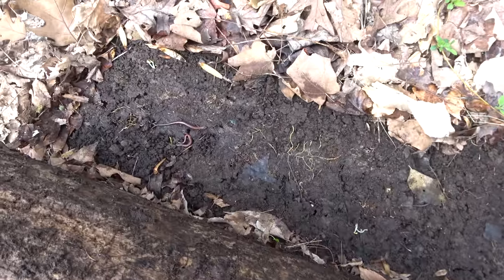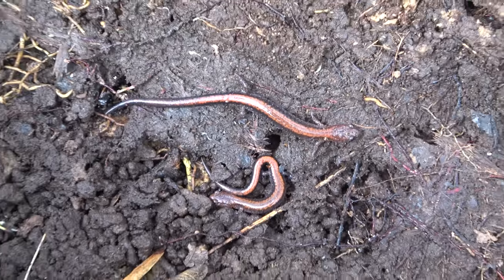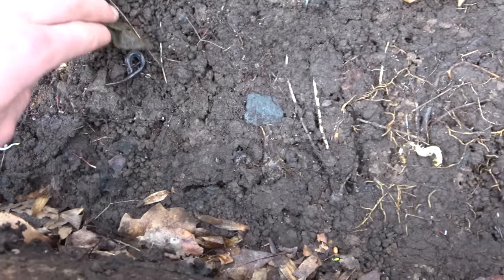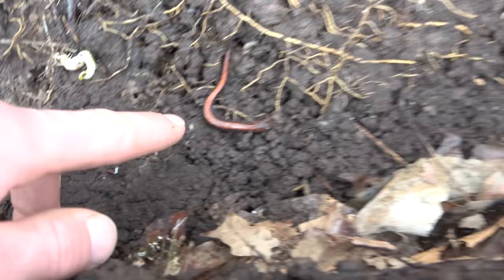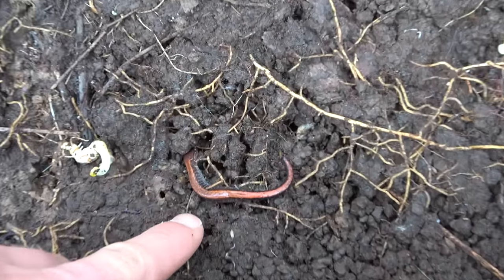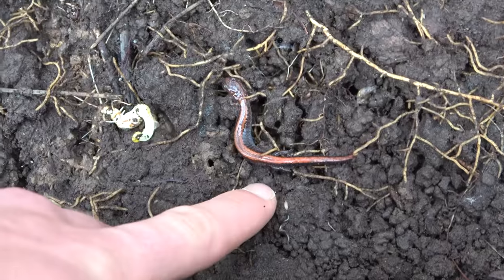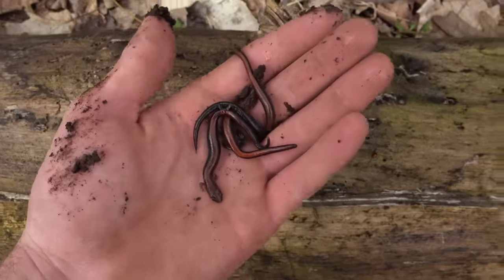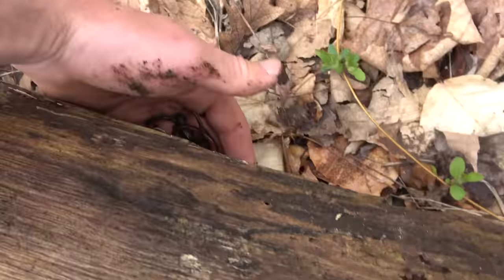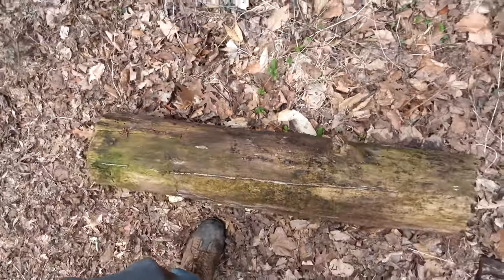So the redback salamanders are awake. Here's a pair right here. Here comes my dog being a nuisance. Here's a leadback phase. And here's a real bright, nice red one. But I'm gonna pull all these guys out and then put the log back. There's just a whole handful of redbacks. I'm gonna put them back right here and they'll find their way back under the log.